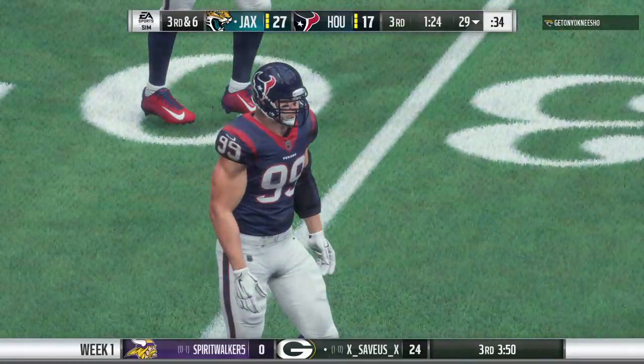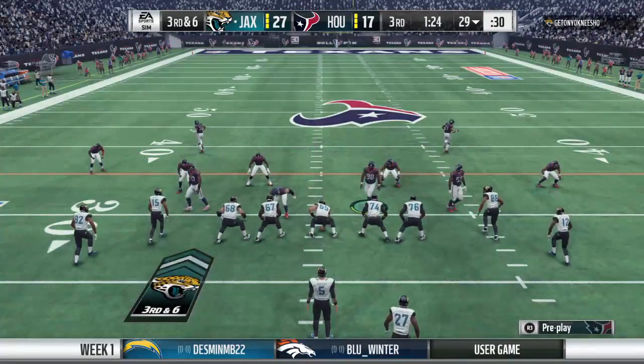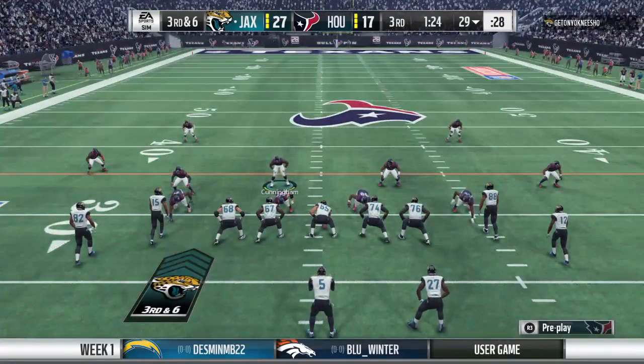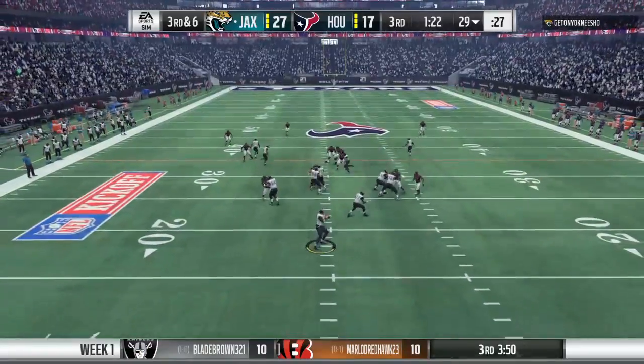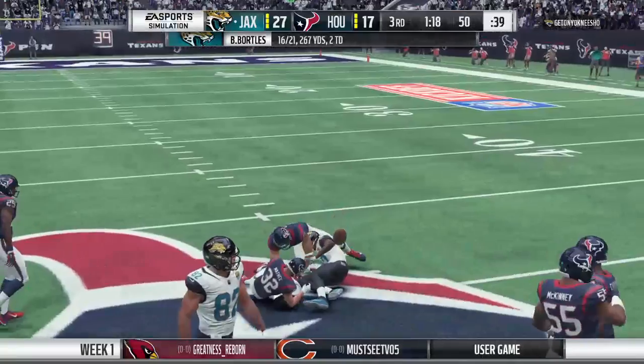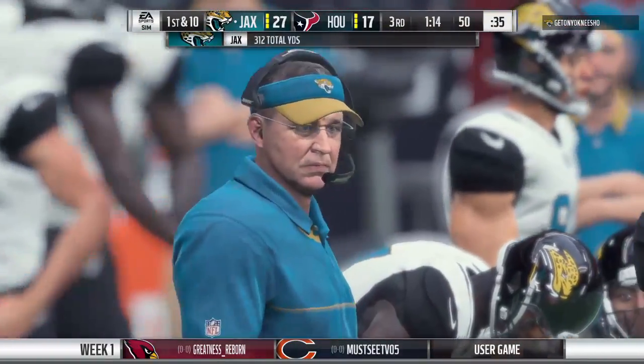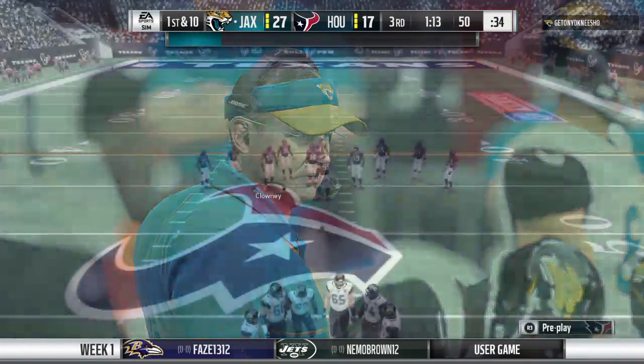What's the old adage? Be quick, but don't hurry. Well, that went right out the window there. He was hurried, harassed. That ball had to be gotten rid of. Otherwise, he was going to get sacked. Bortles. Open man is Westbrook, complete. They convert on 3rd with a gain of 22.